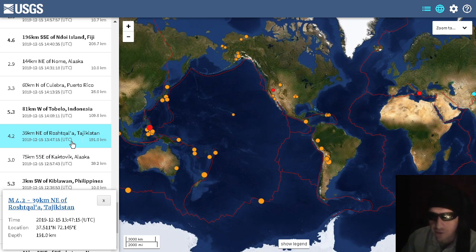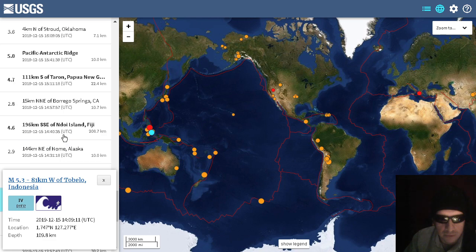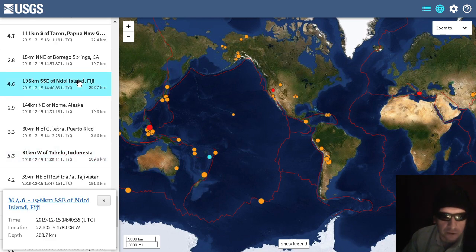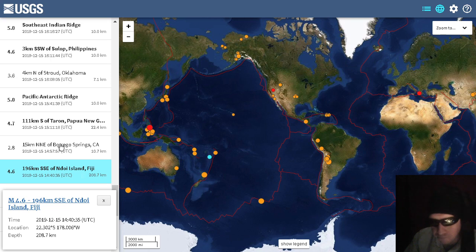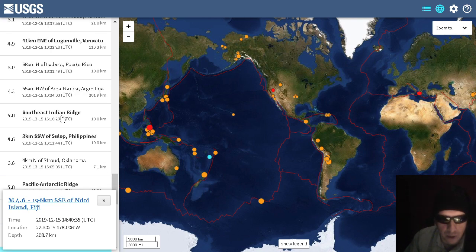Here's a deep quake at Tajikistan. That one at 191 kilometers and a 4.2 magnitude. Deep quake in Indonesia, south of where we saw that Filipino 6.8 magnitude quake 2 days ago. Actually, I believe that was yesterday. I don't know what day it is, folks. I apologize. A 4.6 strikes Fiji at a 208 kilometer depth. So heads up Oceania. You're seeing a series of deep quakes.